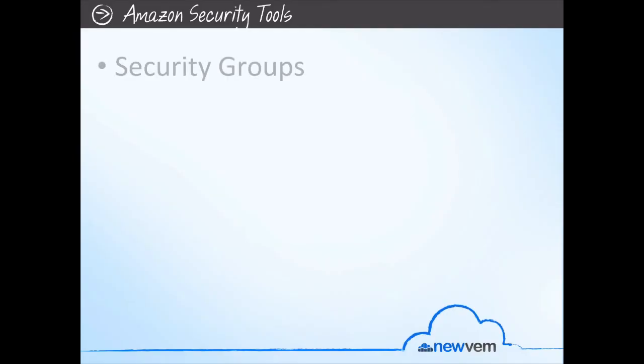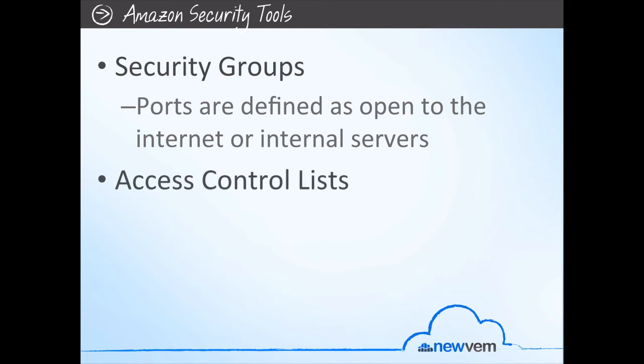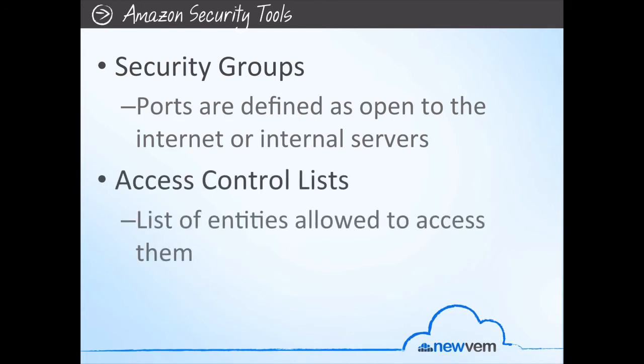To help implement this shared responsibility model, Amazon offers you a series of tools. Security groups are policies in which ports are defined as open to the internet or internal servers. It limits access to IP ports incoming to the Amazon infrastructure, including machines and load balancers. It's part of the arsenal of security recommendations by Amazon. Access control lists for specific resources provide a list of entities allowed to access them.